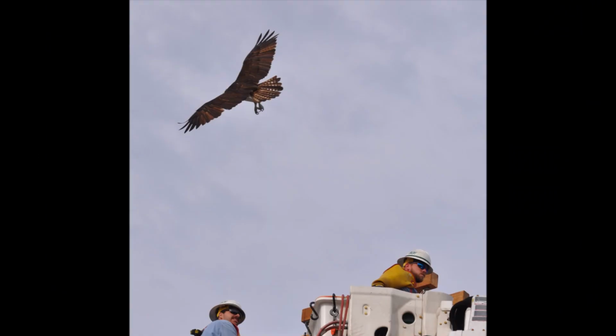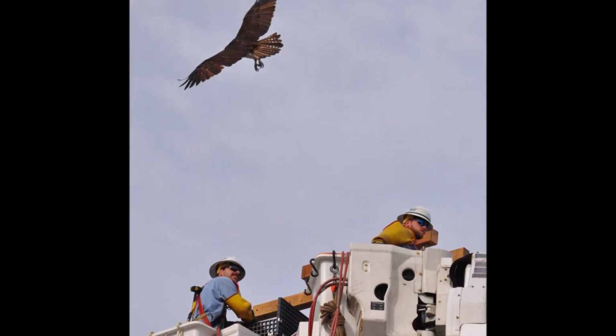If the nest is occupied, that means if there's adult osprey in the nest, if there are young, or if there are eggs, what we do is we place insulation on the electric equipment to protect the birds so they don't get hurt. Okay.